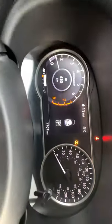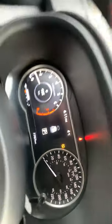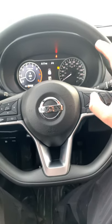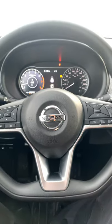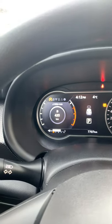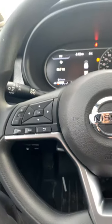As you can see on the dashboard, this vehicle only has 7,707 kilometers. Now on the steering wheel, multiple options. First option you want to concentrate on is the cruise control right here. You can set it the way you want it. Voice recognition control, and if ever someone's calling you, you can answer from this button right here. You don't need to use your phone. Now this right here is to see the options that are available for you on your dash. And then you have music, volume control, and this is to switch your tracks.